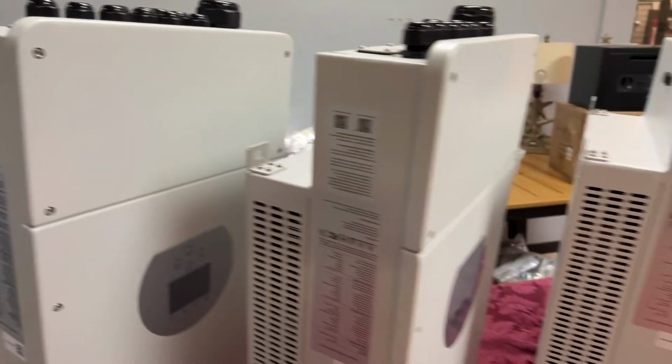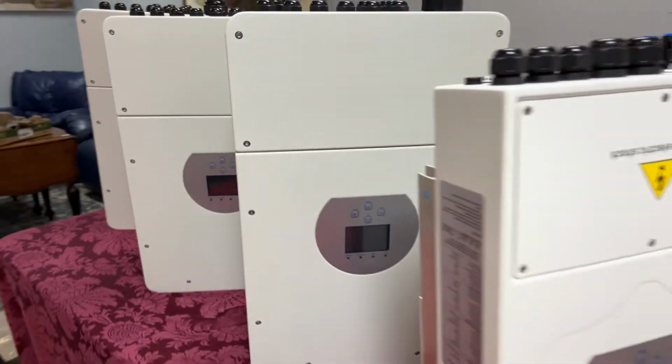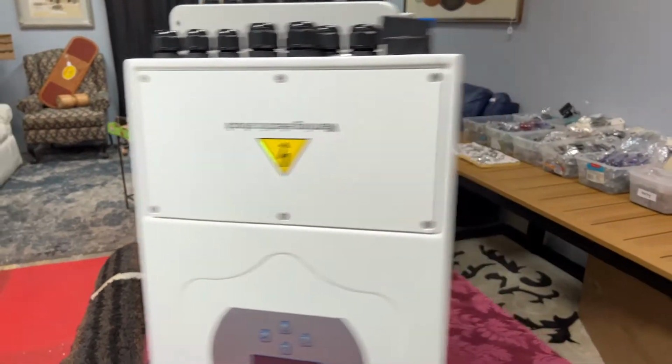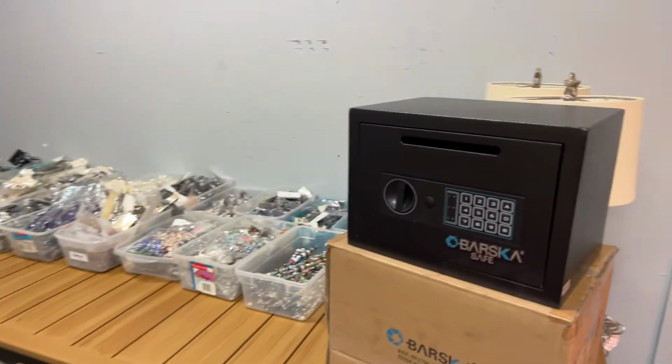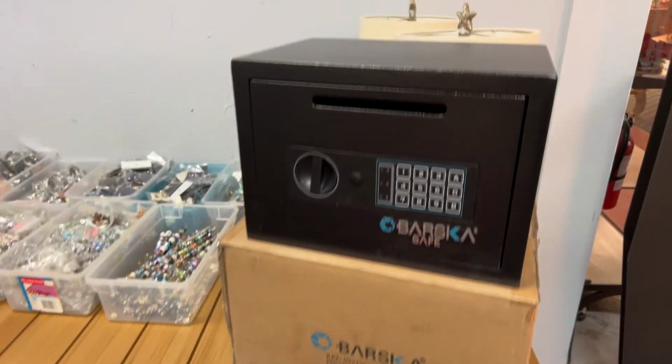You know what these are worth. One of these sold last week, so we've got more of them. They are brand spanking new. We have brand new Baraska safes. Keys and literature and everything's in the box.